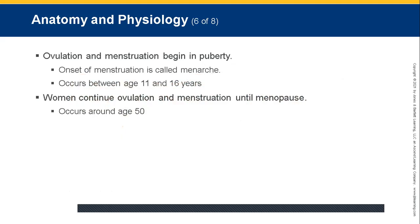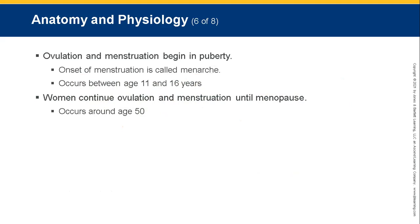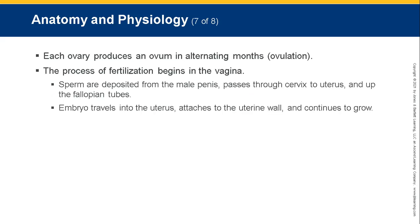Ovulation and menstruation begin in puberty. The onset of menstruation is called menarche. It occurs between age 11 and 16 years. Women continue ovulation and menstruation until menopause. This occurs around age 50. Each ovary produces an ovum in alternating months, and this is ovulation.